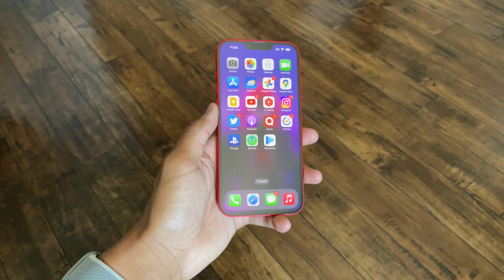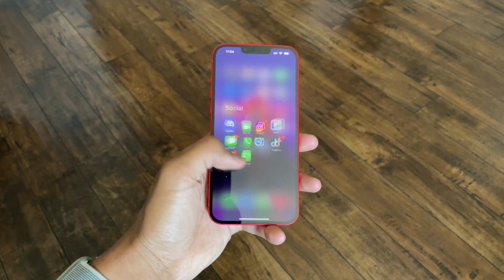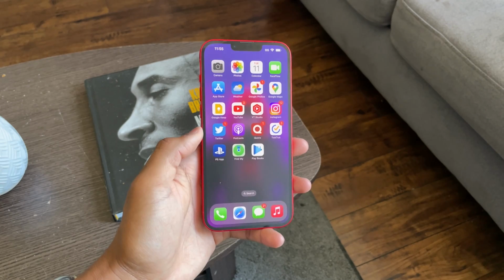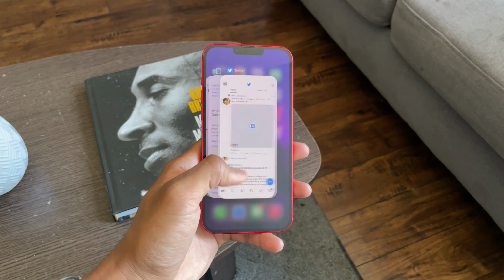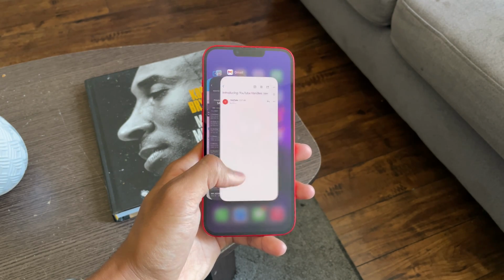And even though I think that the 14 Max is the perfect choice for most people, I still wanted to share my experience with you guys to help you decide whether or not it's worth it for you. Now, the iPhone 14 Max has a 6.7-inch Super Retina XDR display that in person still has that phenomenal look that gives off a very premium feel.